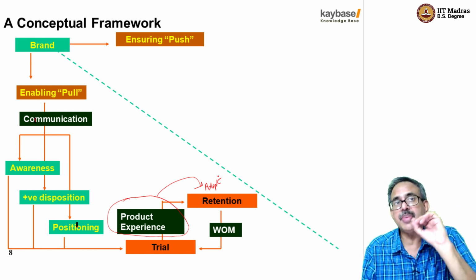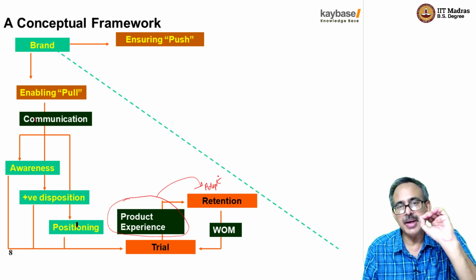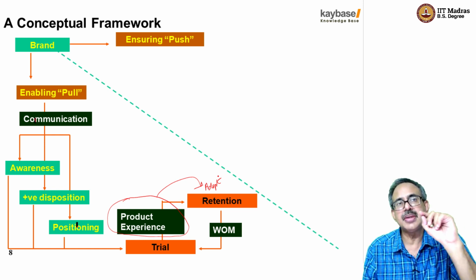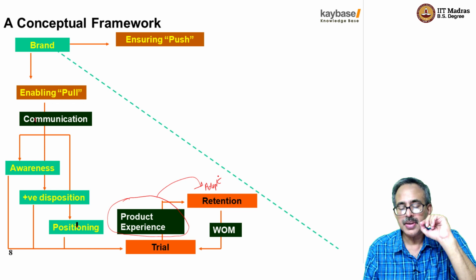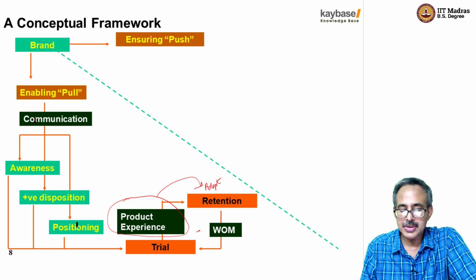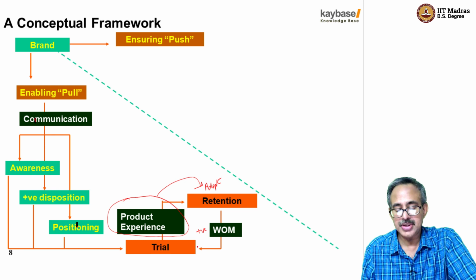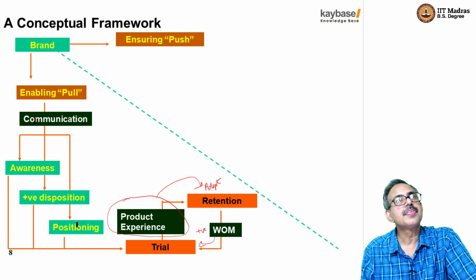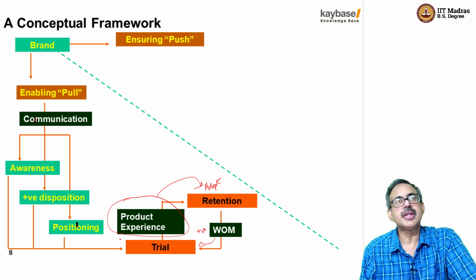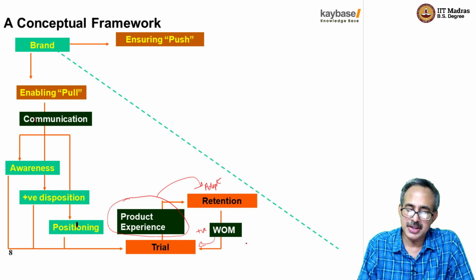Consumer retention is the job of the product. Now, if the consumer doesn't like the product, then no amount of marketing will make him or her buy it once again. Through marketing, you can make the consumer try the brand once. Then the product has to be good enough to make the consumer want to buy it again and again and again. Now, if the consumer buys it again and again and is very happy with it, they will go and talk positively about the brand to other people. In turn, this leads to more trial, right? In turn, that leads to better product experience. So this is a process. This is what we call a virtuous cycle.